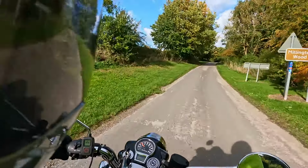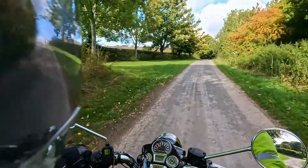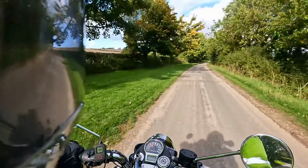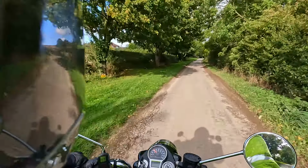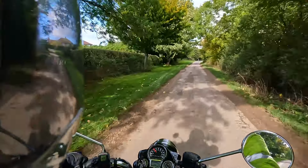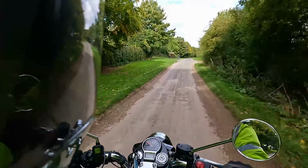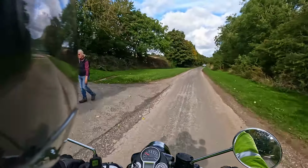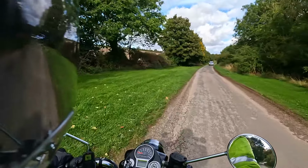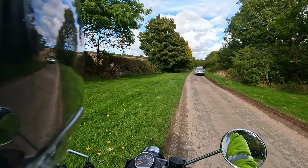And I've ridden around this area loads of times. Never knew this little valley was here. Looks more like a little farm track than anything else. It definitely doesn't get any wider, that's for certain. Let's let this car come through.